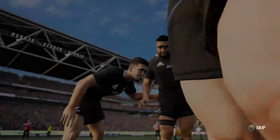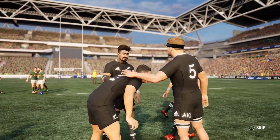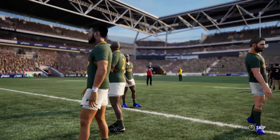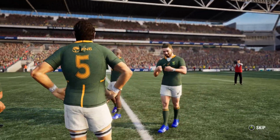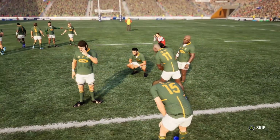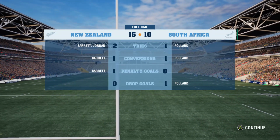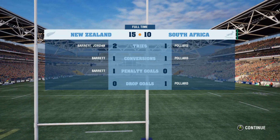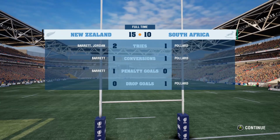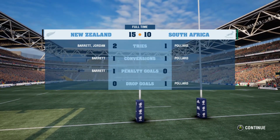A low-scoring game like this, one try can make such a difference. And one man we will speak a lot about is Will Jordan. He took his chance beautifully, but had a real shocker out there as well. The set piece, so important. Winning the scrums, the lineouts proved difficult as well. 15-10, the full-time score. Tries to Will Jordan and Bowden Barrett. Jordie Barrett with a conversion and a penalty goal for South Africa.